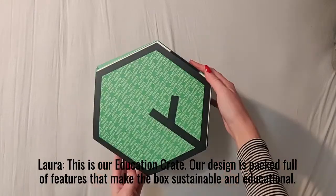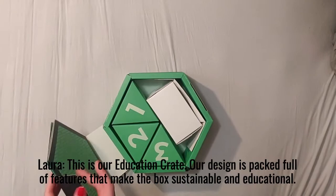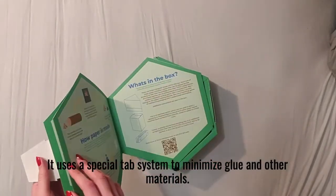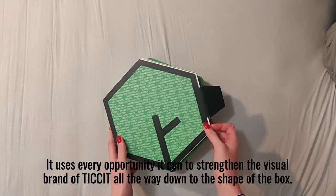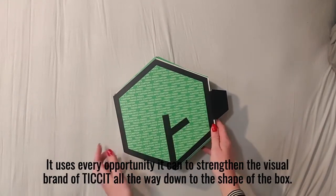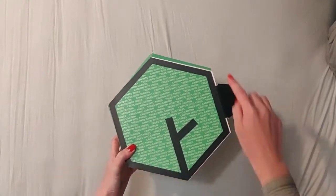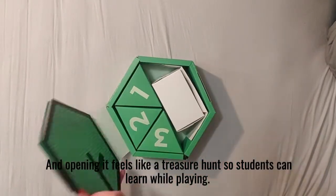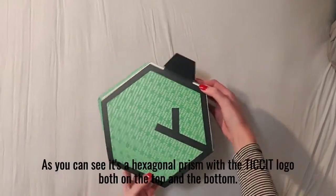This is our education crate. Our design is packed full of features that make the box sustainable and educational. It uses a special tab system to minimize glue and other materials. It uses every opportunity it can to strengthen the visual brand of Ticket, all the way down to the shape of the box. And opening it feels like a treasure hunt, so the students can learn while playing. Let's take you through our design.